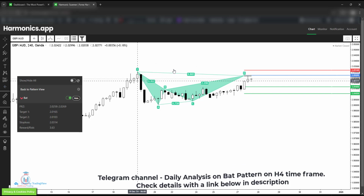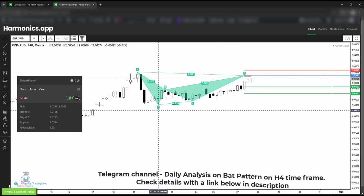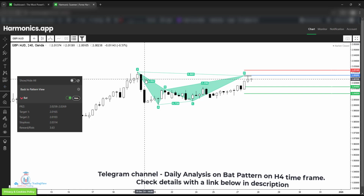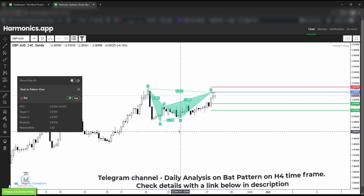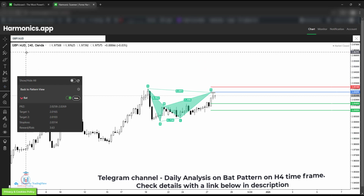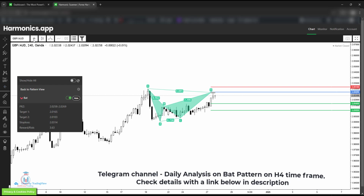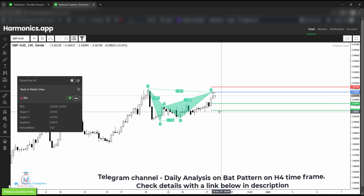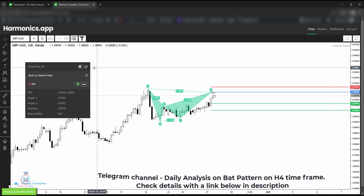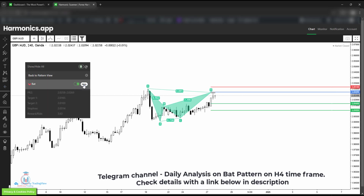Now, first of all, whenever you are here with the Harmonic scanner, you have a chart in the upper right corner where you can see the current status of this symbol. You can see GBP against the Australian dollar. I have a 4-hour time frame, I have a candlestick chart visible, and here I have a floating window which shows or hides all the patterns that are currently available here.